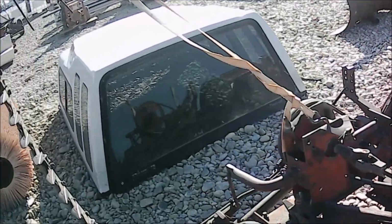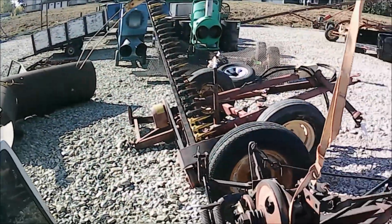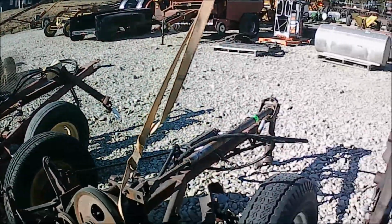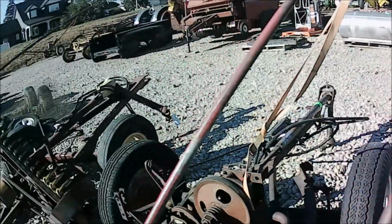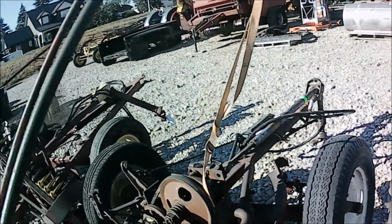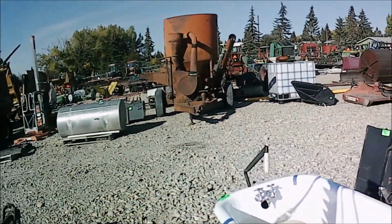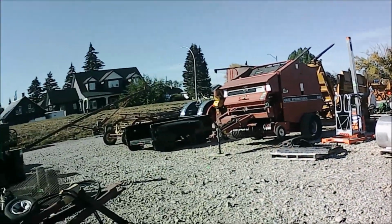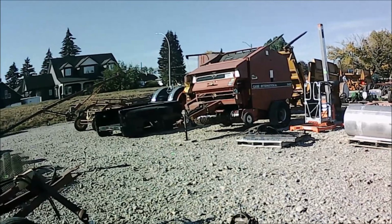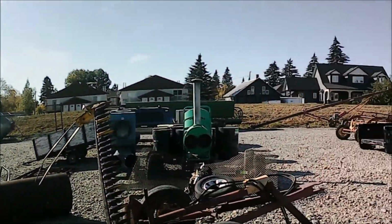Here's an IH mower. I was thinking it was a C32, but it doesn't. Yeah, its Tipman's broke though, but I think this is a C32 mower. There's only a 6-foot bar on it. It's as tall as I am with the shoe on, so it'd be a 6-foot bar.